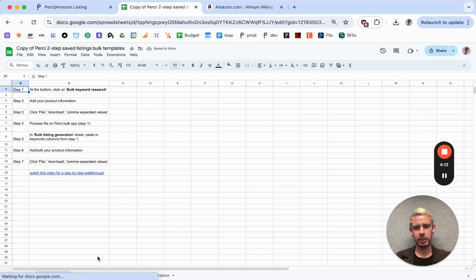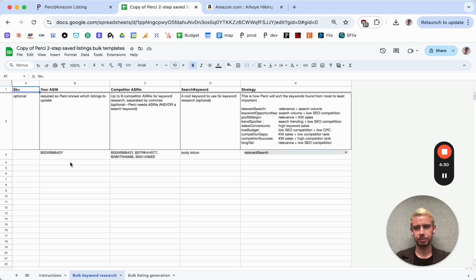and you'll see us here in Google Sheets. This is our organized template where everything's already formatted the right way you need it to be. This first tab here is just the instructions, step by step, for how to do the whole process. If you click down to bulk keyword research, this next tab over, you're going to see a few columns, and I'll show you how this works for keyword research.